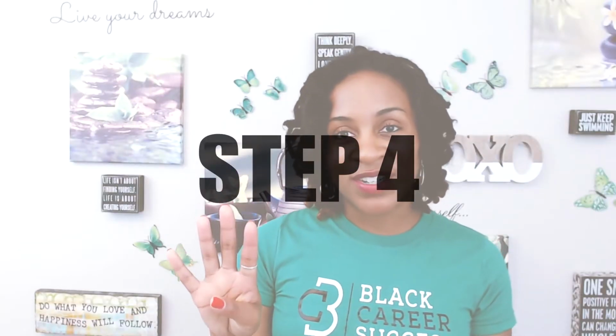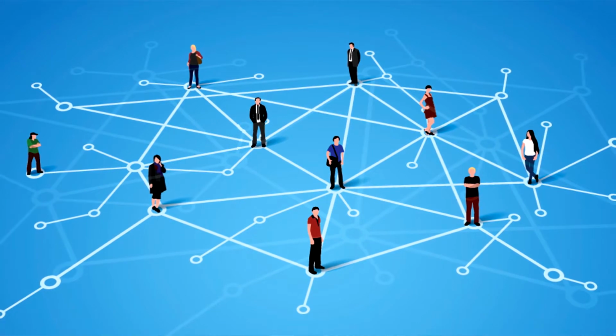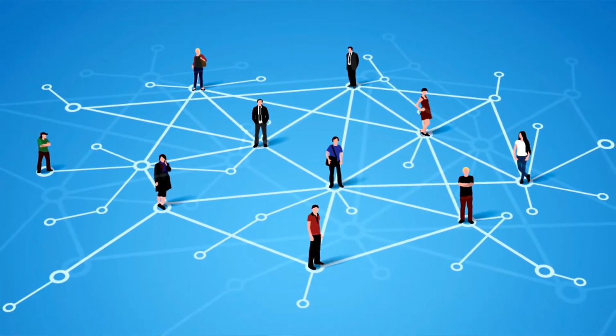Step 4 is all about networking, networking, networking. There are 2 ways that I really encourage my clients to do their networking, and both take place through LinkedIn. The first is reaching out to a recruiter at those companies that you've applied to. So sometimes on LinkedIn, the recruiter will actually specify which jobs he or she is trying to fill because they want people to come to them, but sometimes they don't.